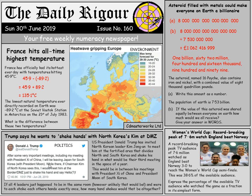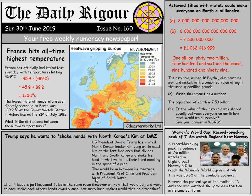On the border to shake his hand, and of course, as it turns out, on Sunday he actually did do that. We published this newspaper on Saturday afternoon. So anyway, if all of his meetings happened in the one room and there was one handshake each, how many handshakes would there be altogether? I think the key to this question is just to be nice and logical. So we'll start with Donald Trump's handshakes.